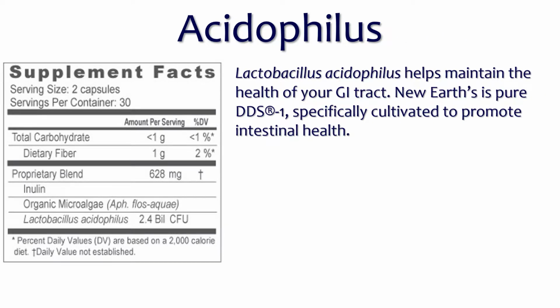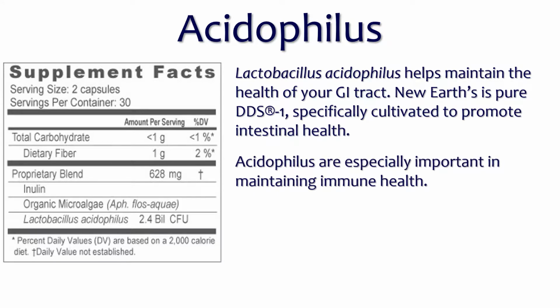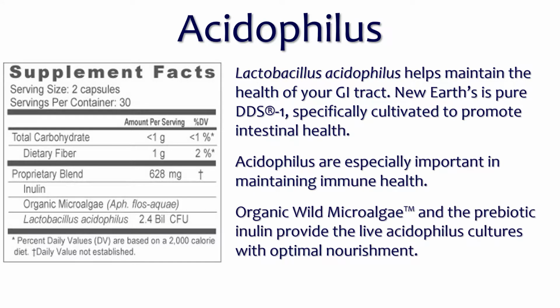Lactobacillus acidophilus helps maintain the health of your GI tract. New Earth's is pure DDS1. This has been specifically cultivated to promote intestinal health in humans. Acidophilus are especially important in maintaining immune health. Our innate immune system is contained in our small intestinal tract, and in fact is quite dependent on the Acidophilus species to keep it awake and working effectively.